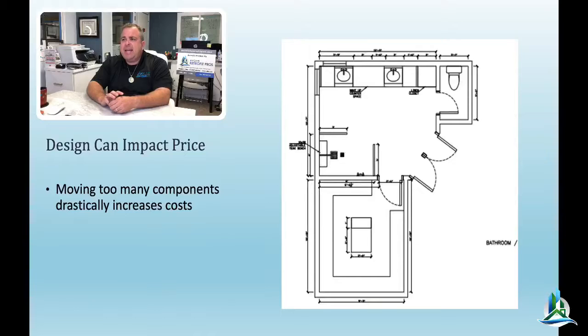So design can impact the price, and let's talk about how it does. If you move buildings, if you move a lot of infrastructure around, you're going to really affect the price. If you move, in a bathroom remodel for example, we have that up here on the screen, if you were to move that toilet, or move the shower, that can be a very costly endeavor. It's a bigger problem if the bathroom is on the second floor, because of running pipes through floor joist systems. It can be a little tricky.